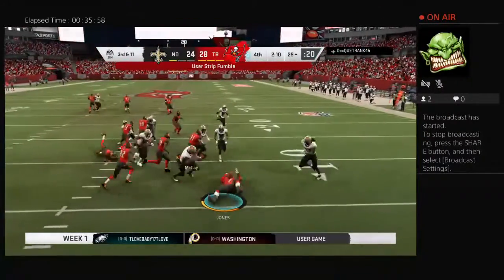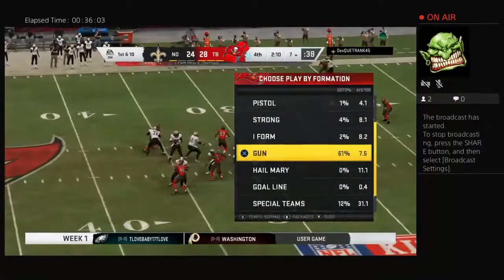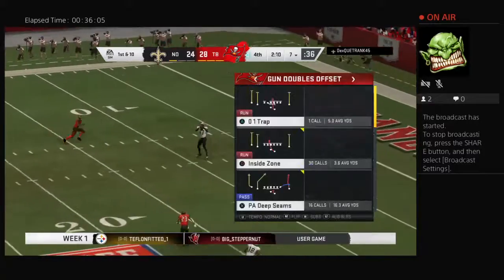Oh, no, he lost the football. And it's picked up by the Buccaneers. And a big turnover there as his guys will get the football back.